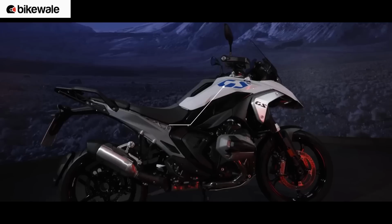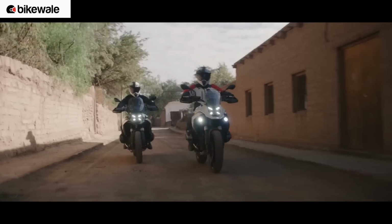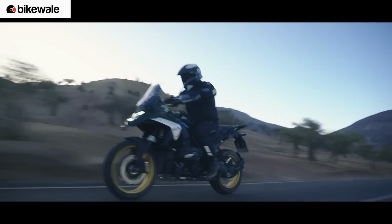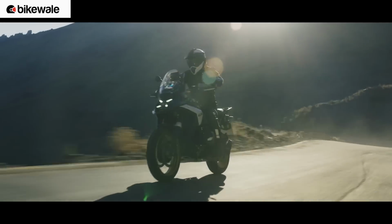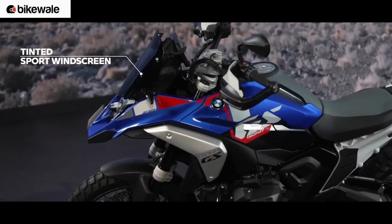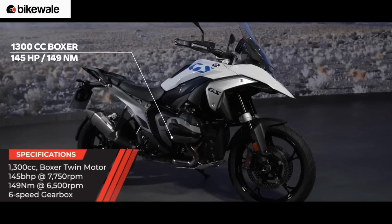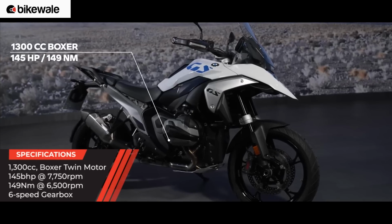Now, BMW has built the new R1300GS around an all-new chassis, and it gets a brand new subframe as well. And the intention behind this is very clear. Most of the riders use their GSs for traveling and a handful for off-roading. So, BMW wants to offer top-class riding quality with the R1300GS. Going by its name, it's very evident that the flagship BMW ADV now gets a larger engine, and it makes 145 bhp and 149 Newton meters.